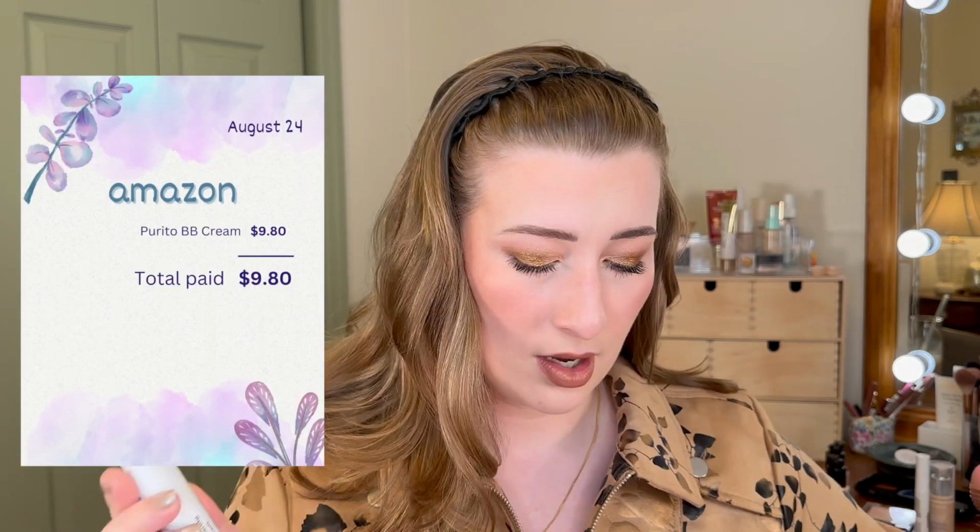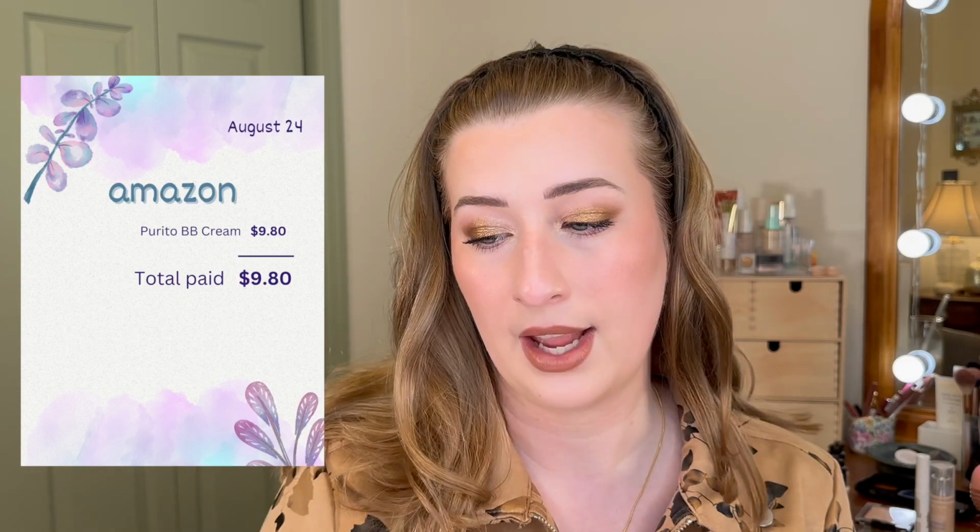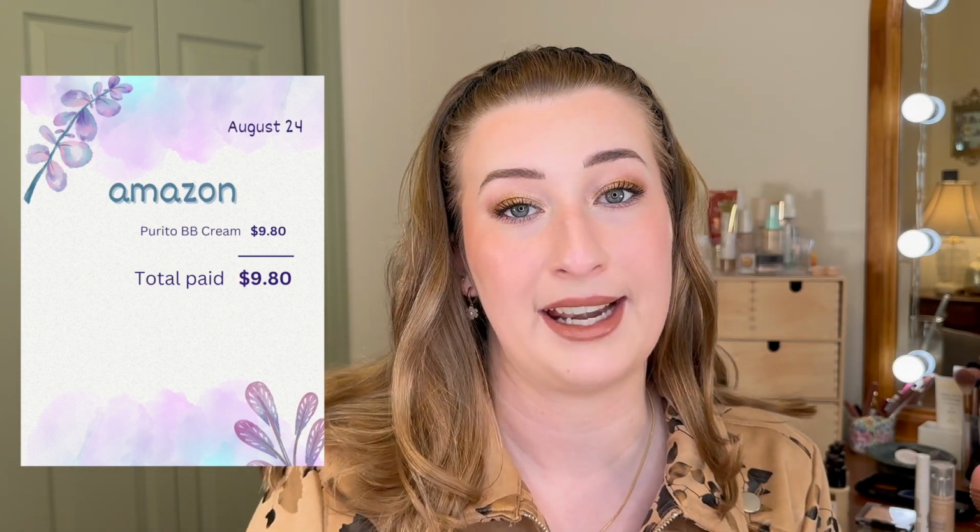August 24th, I picked up this Purito BB cream, which I should have waited on, but it was on sale. So sometimes it goes on sale and it's under $10. Other times it's like $11 or $12. So I got it on sale for $9.80, and I was almost done with my old one, which by now I have used up. So I'll go ahead and add this into my collection today since I'm talking about it.